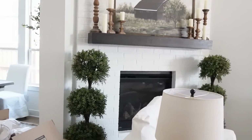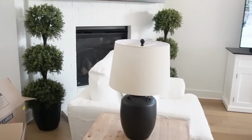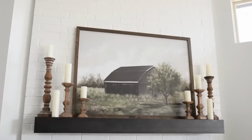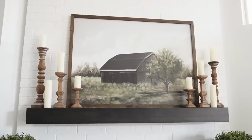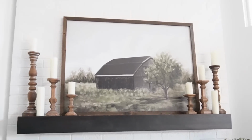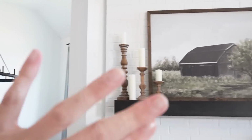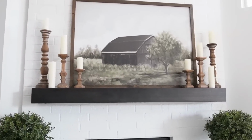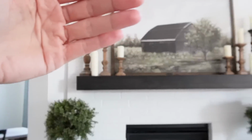Anyways, I'm okay with the fact that this chair is kind of blocking that in a sense. And then I've styled all of my candles, my same artwork. This artwork really is it. This is what I love. I'm definitely gonna go for a lot of countryside landscaping like this, so all of my artwork is going to match.